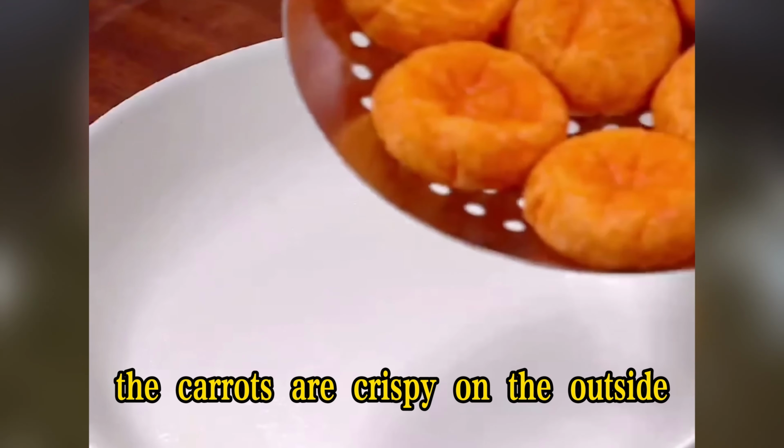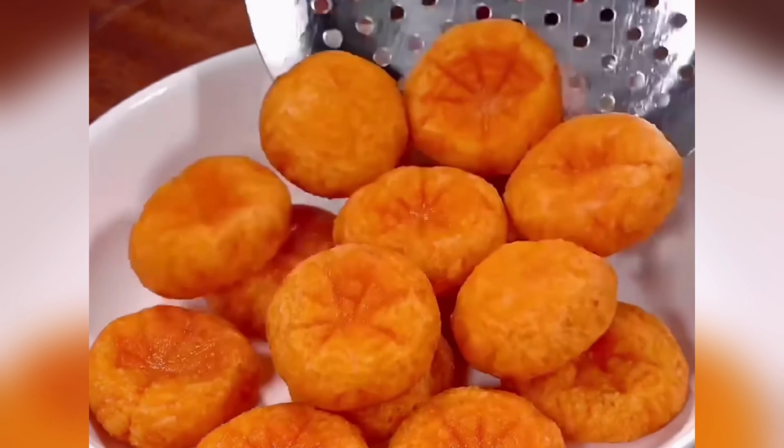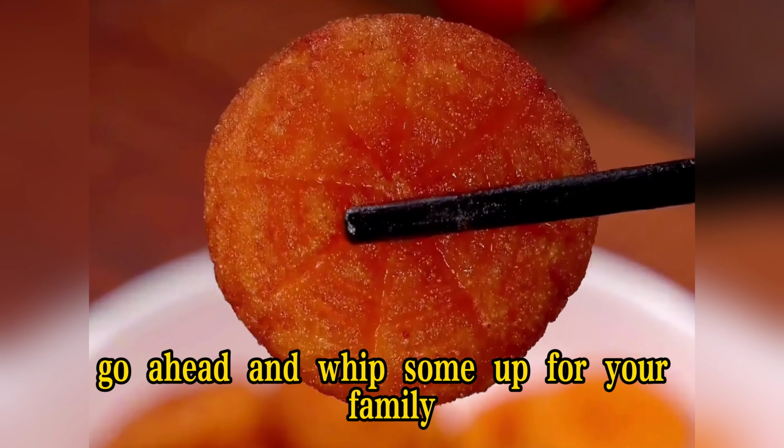Done this way, the carrots are crispy on the outside, soft and chewy on the inside, absolutely delicious. Now that you've got the recipe, go ahead and whip some up for your family.